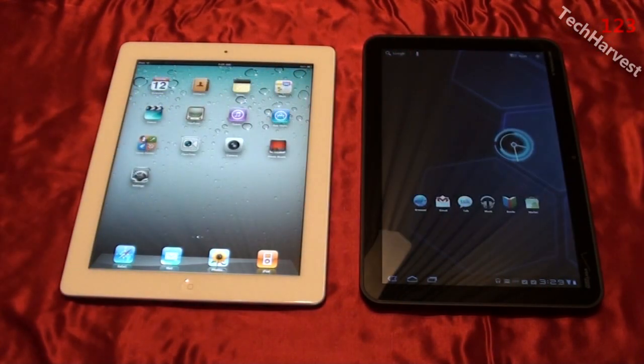All right, here we go. The battle of the tablets. The two high-end tablets that are available now, the Apple iPad 2 and the Motorola XOOM tablet, the first ever Android 3.0 Honeycomb tablet. The best tablets on the market right now.